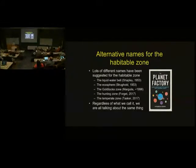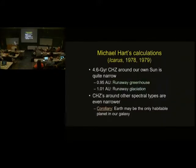And then Elizabeth Tasker has a book and some papers recently where she says you should call it the temperate zone, because not all planets in the habitable zone are habitable, but not all planets in the habitable zone are temperate either. So we can argue about terminology. What we're talking about, though, is rocky planets with liquid water on their surfaces. All right, back to Michael Hart's calculations. As I said, he had two papers. The '78 paper was on the habitable zone around our own sun. The '79 one was trying to extend this model to different types of stars.